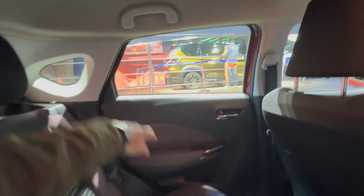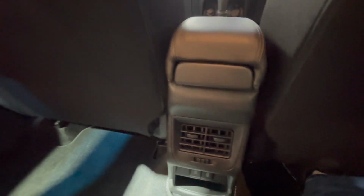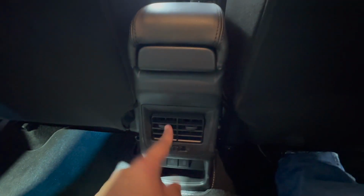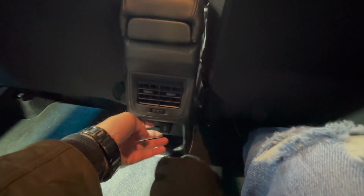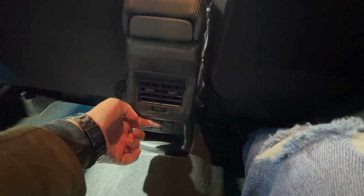You do not get any center armrest, which is kind of a disappointment. You get 3 adjustable headrests, however, so that's nice. Grab handles go softly up and down, so that's nice. AC vents are exactly of the same treatment. The design treatment is like of the Brezza and the Baleno, which I don't appreciate, as it feels very bland. You get 2 sockets, one is USB and one is Type C.